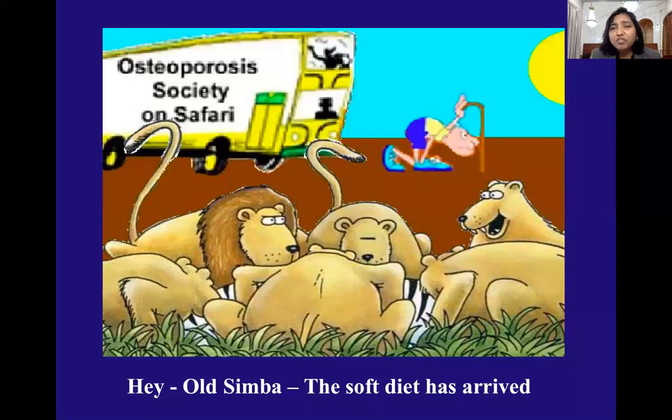Osteoporosis is very common. You hear about diabetes, you hear about thyroid. How common is diabetes? 1 in 10. How common is thyroid? 1 in 10. How common is osteoporosis? 1 out of 2 women more than 50 years. So 50% of women above 50 are going to have osteoporosis, and 1 out of 4 men more than the age of 50 have osteoporosis.